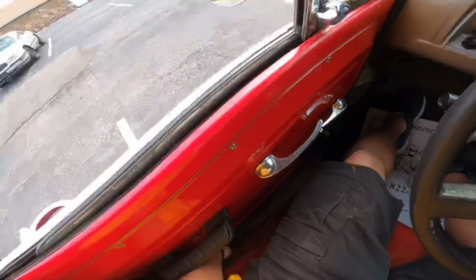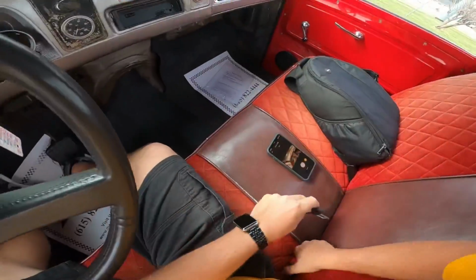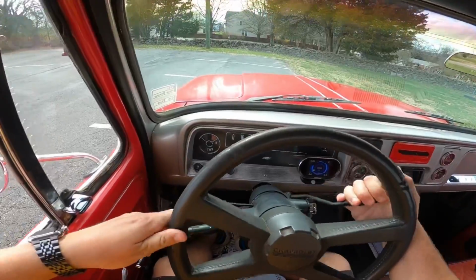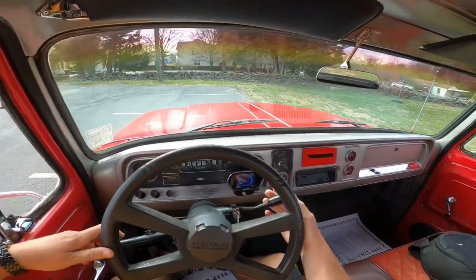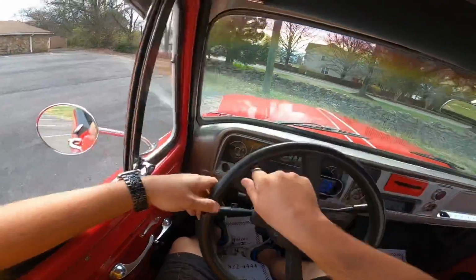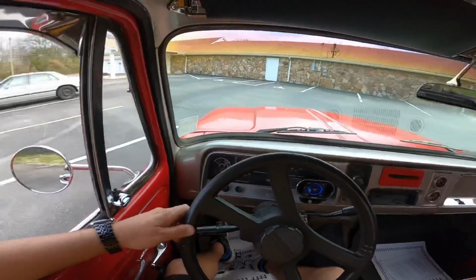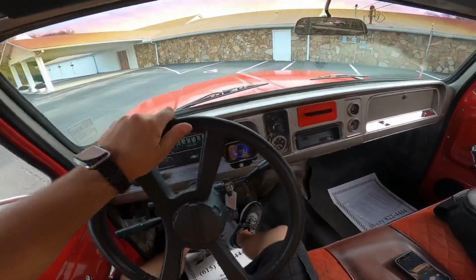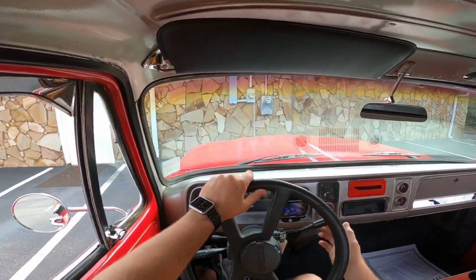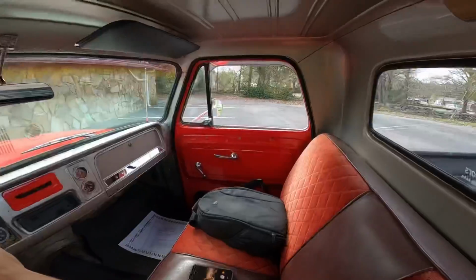Okay, let's get my seatbelt on here. Way down there. There we go. Get her put on. I noticed one thing about this truck. It does not have a good right turning radius, but it has a great left turning radius. So going right, it's about there. That's all you're gonna get. We won't make the turn. So yeah, it's definitely gonna need some front end work.